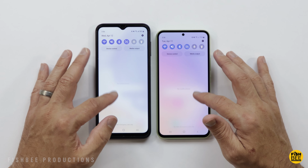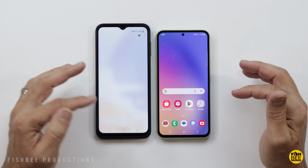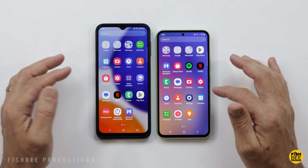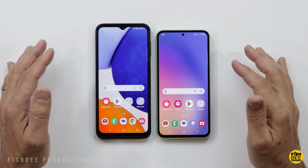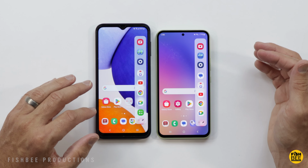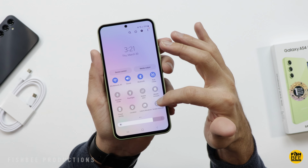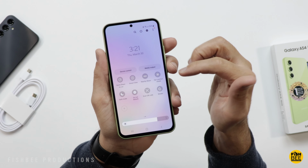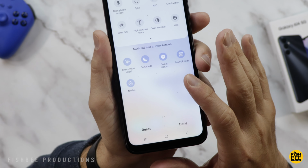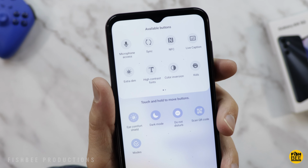And then when it comes to software, both of these are on Android 13, One UI 5 for the A14, One UI 5.1 for the A54. There's actually a lot of similarities between these two, as you can see just moving around the software. In fact, you're only going to notice a few small differences or extras for the A54 that you don't get on the A14, but nothing that's really a deal breaker in my opinion. Just things like link to Windows, screen recorder, smart view are a few things I don't see on the A14, but they're on the A54.